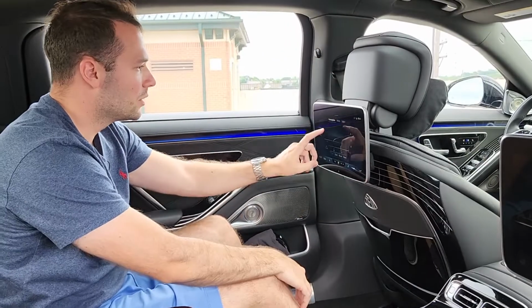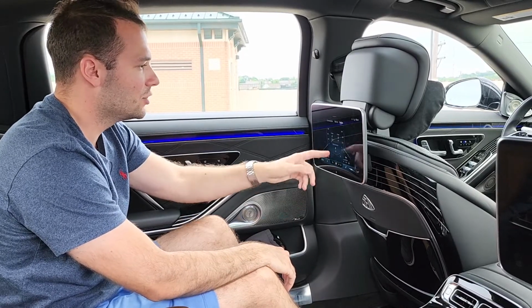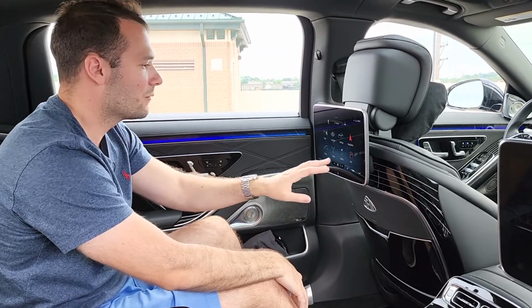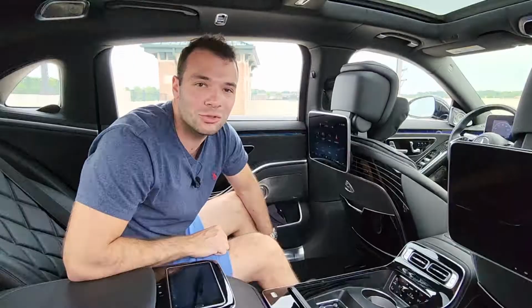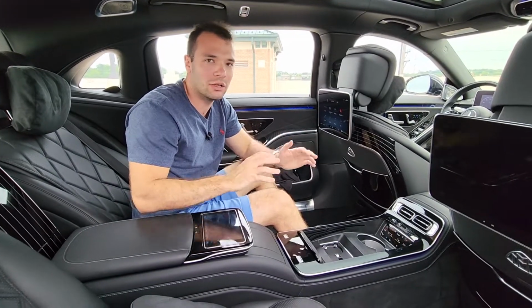You hit info. We can view fuel consumption, how much the driver is accelerating or braking, and engine controls here, how much torque is being applied to the road, horsepower, boost from the turbos. So really everything here, of course, media and radio. Now that brings me, since we're sitting in the back here, to the incredible high-end Burmester 4D premium audio system.